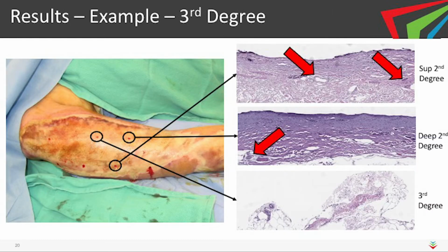And then the last example was also deemed a third-degree burn, but I chose this one to show the heterogeneity of the histology of burn wounds. All of these biopsies were taken from tissue that looked pretty much the same, but the one shown here was a superficial second degree with minimal damage noted on histology except for the epidermis being gone.